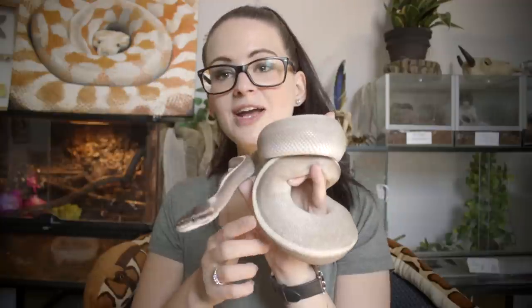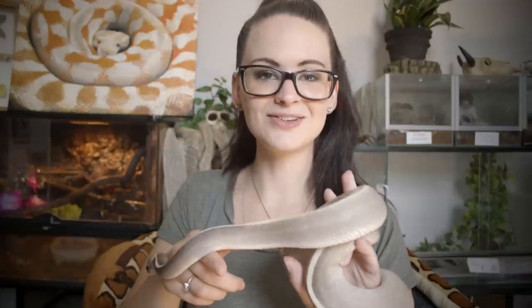Also, she is holding on to my hand, but she's not clutching, not like Rasputin was. Very active, very calm snake. I'm really sorry guys, I can't show you a really stressed snake. I guess that's kind of good, but it is also kind of bad because I really like to show you things. Alright, so Rowena, she's doing so well. Let's put her back in.